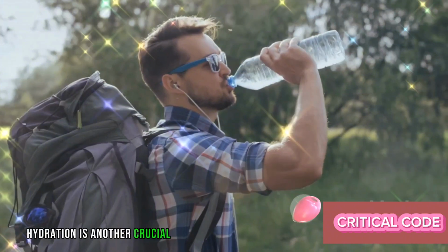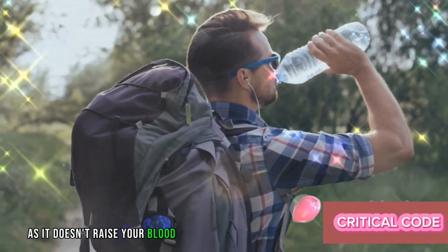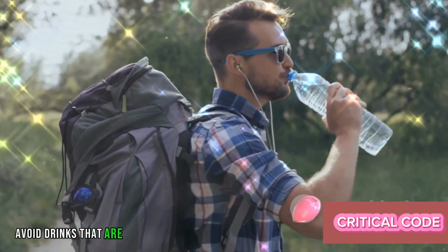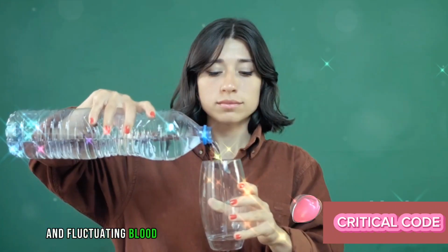Hydration is another crucial aspect of diet and nutrition. Water is the best choice as it doesn't raise your blood sugar levels. Avoid drinks that are high in sugar and caffeine, as these can lead to dehydration and fluctuating blood sugar levels.